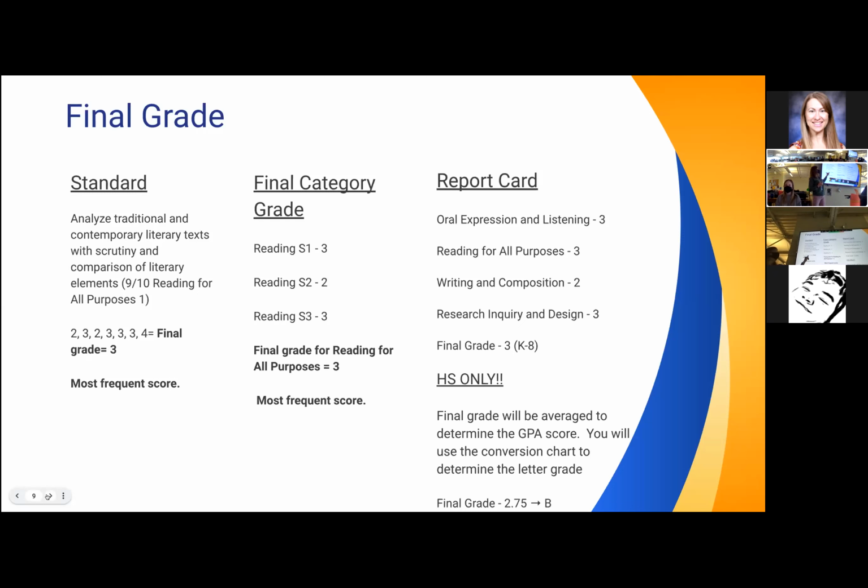Your teacher will then take a look at all of those scores and say, well, here, this final score is going to become a 3. Yes, they got it up to a 4 one time. However, a majority of the time or consistently, that student was able to get to that 3, which means that they are proficient on that standard. That standard then, for this example, was for reading for all purposes 1, or reading standard 1.